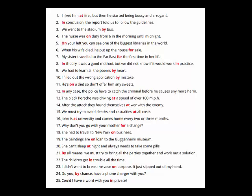Number 16, at university. Number 17, for a change. Number 18, on business. Number 19, on loan. Number 20, at night. Number 21, by all means. Number 22, in trouble. Number 23, on purpose. Number 24, by chance. And number 25, in private.